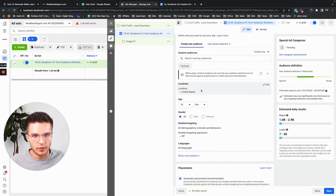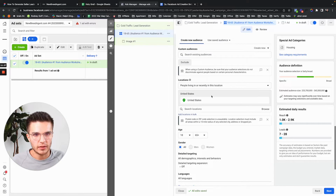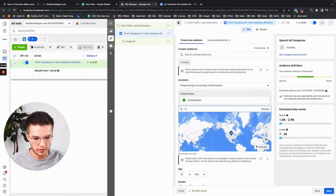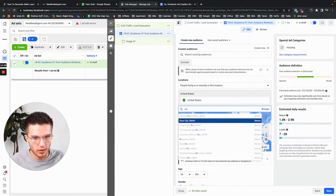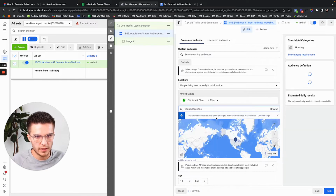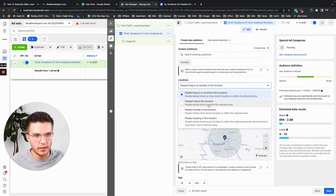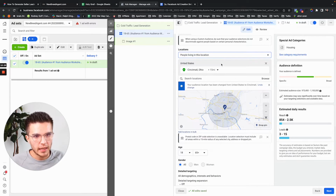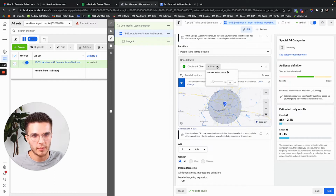And so now we have the location as the United States. Okay, so that's going to be the entire country. So let's just say I'll pick a random city. Let's just do Cincinnati, Ohio. All right. And I'm going to do people living here because I want people that live here. I don't want people that are traveling. That's what I want to tell Facebook, is people that are living here. Okay. And the mile radius has to be a minimum of 15 miles. So that's totally fine with me. That's how I'm going to leave it. If you want to go larger, then you can go larger. But basically, I'm going to leave it at that.